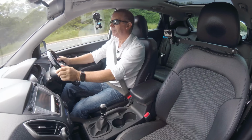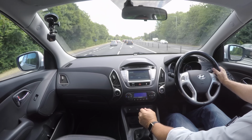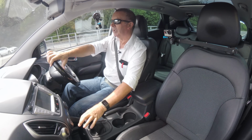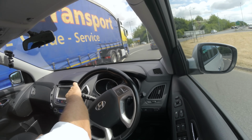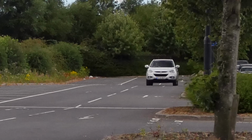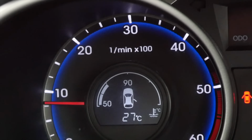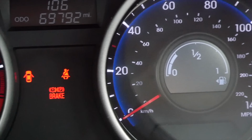Indicators on the left stalk, wipers on the right. One thing I did notice when I got in it, the handbrake comes up a long way, and I know it just needs taking up a little bit. Rev counter on the left there, speedo on the right. In the centre of the rev counter you've got your coolant temperature gauge, and in the centre of the speedo is your fuel gauge.